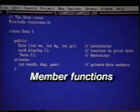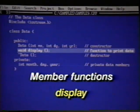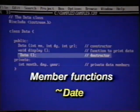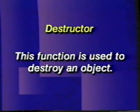The member functions in our date class are date, the constructor, display, a function to print the date, and ~date, the destructor. The constructor is a function used to create an object or an instance of the class, and the destructor is a function that destroys an object.